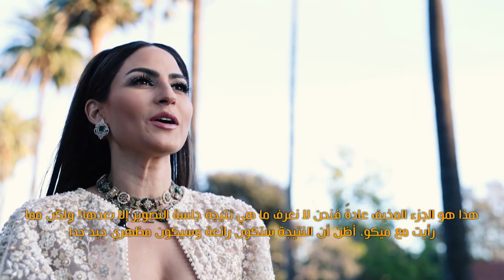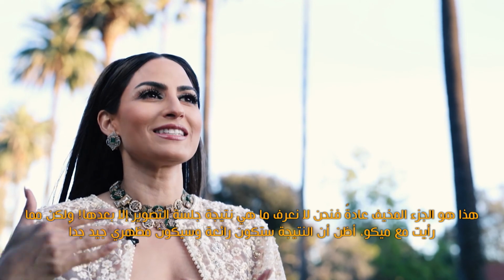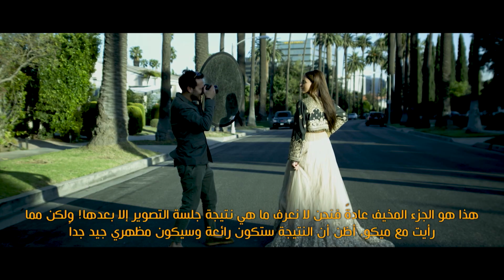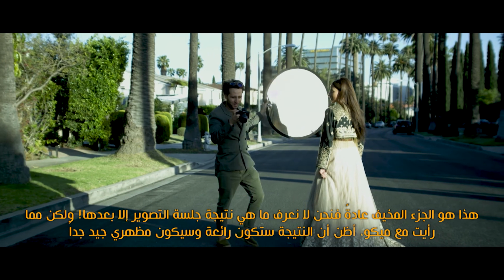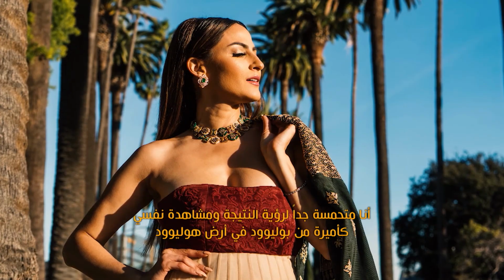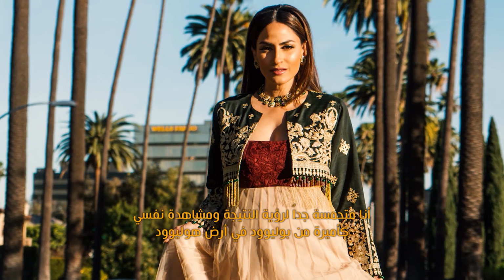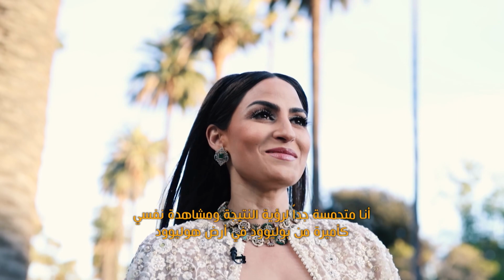This is always a scary part because you never know what the person that's actually photographing you wants it to end up like. So based off of what Miko showed me, I think it's gonna be amazing, probably the prettiest I've ever seen myself. I'm gonna be really excited to see them because I feel like he is going to embody what I just like, the Bollywood princess in a Hollywood land. So I'm so excited for that.